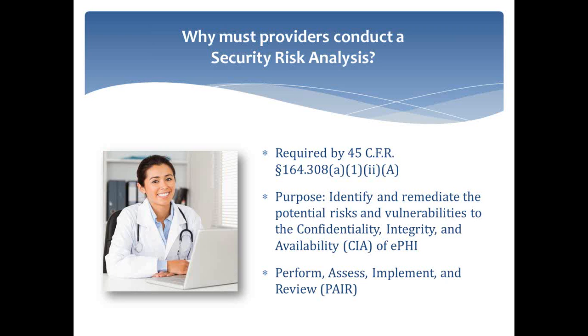And so I hear a lot of people talk about the risk analysis like it's this awful, horrible thing that I have to do as a covered entity or a dental office. And in fact, Brian, really, I think it's an opportunity. Because I know that a lot of offices, even when I walked into my office, when I was running it, it wasn't fully compliant.